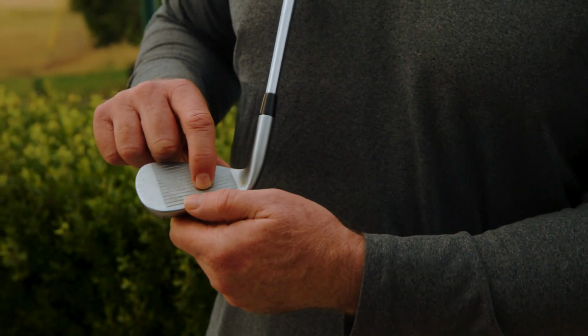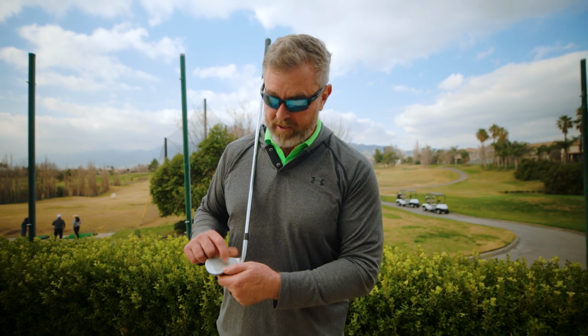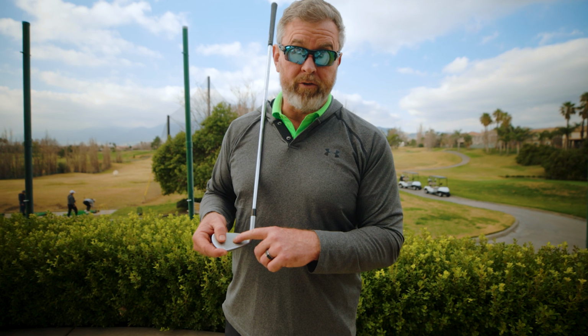If you hit the sweet spot, it is the most dynamic portion of the club and will cause the ball to go the farthest. Now, these grooves are meant to put spin on the ball. Spin on the ball will do 2 major things. The first thing it will do is shape the ball.